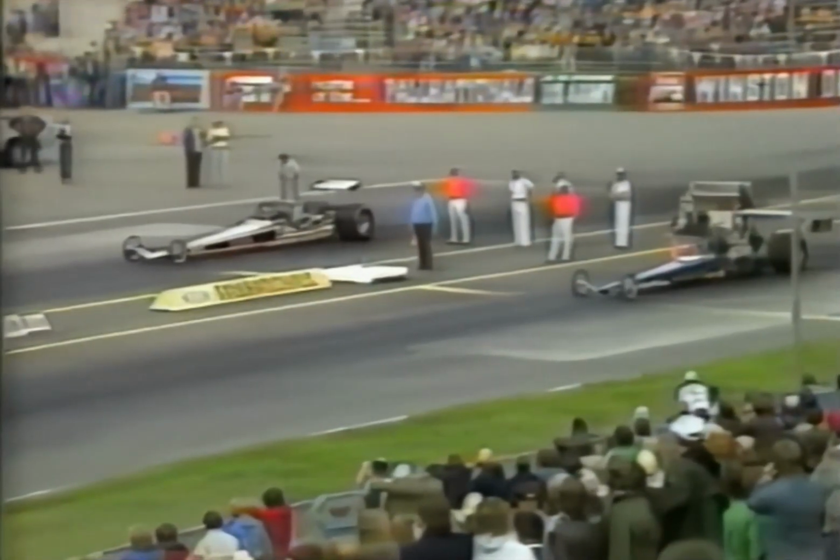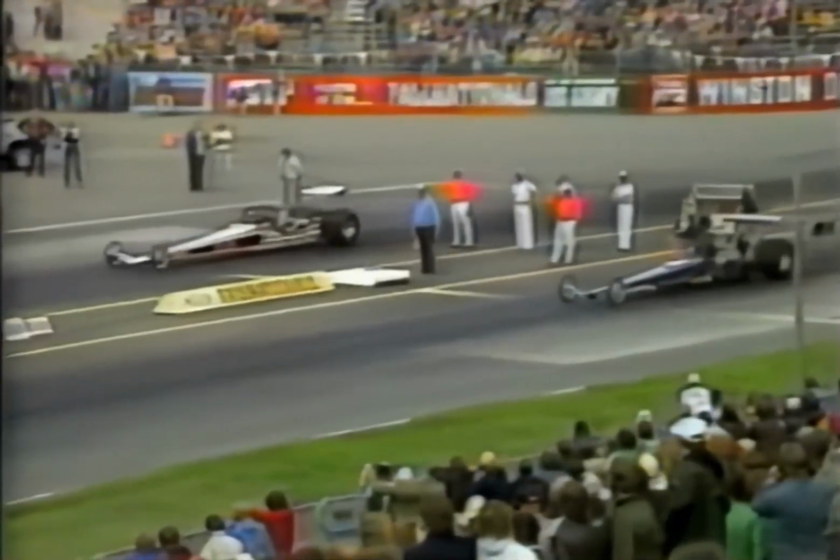They're ready. And it's a beautiful start by both drivers. The Washington car appears to be running away in the big end, and it does. At the far end of the racetrack, 1,320 feet away, the electronic computer tells us, even though we already knew, that it was Jeff Goddard, the blue car in the near lane from Olympia, Washington. The start did not appear to be a factor.